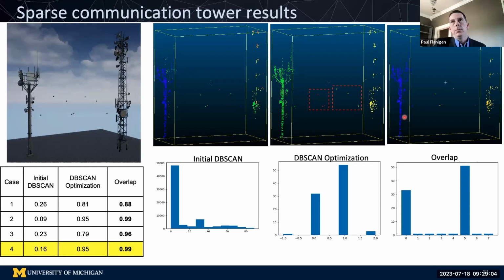Using the overlap algorithm, however, we still accurately segment the tower in the front and the tower in the rear, but it eliminates these floating objects, which are between the two towers, which are clutter. And this example is case 4. You can see that the accuracy of overlap is 99%, which is an improvement over the other 2 approaches.